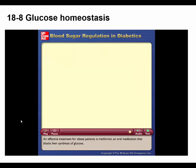So that metformin blocks gluconeogenesis. And when we get to the cortisol hormone, I'll talk more about gluconeogenesis. I already talked about it a little bit with glucagon, but I'll talk more about gluconeogenesis when I get to cortisol. All right, so that's type 1 and type 2 diabetes.